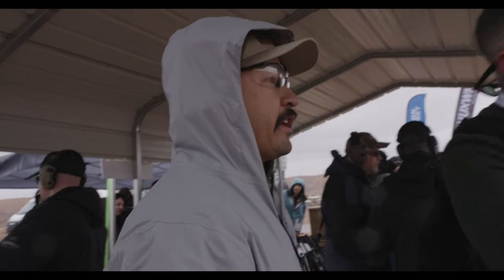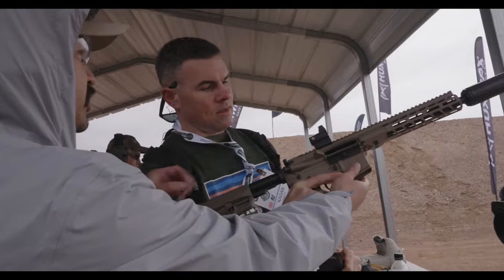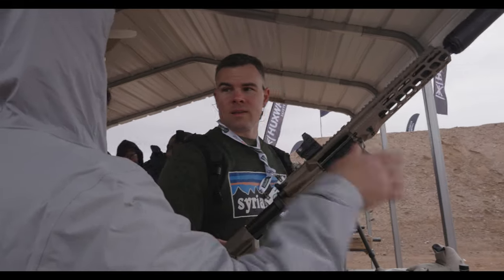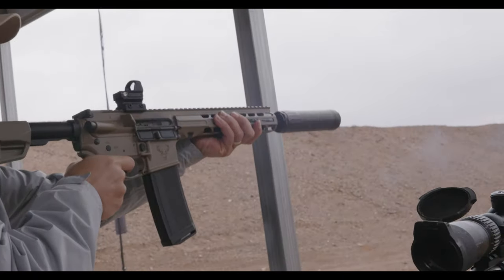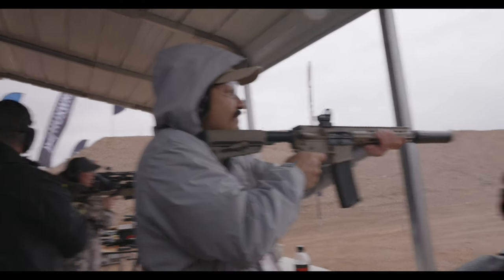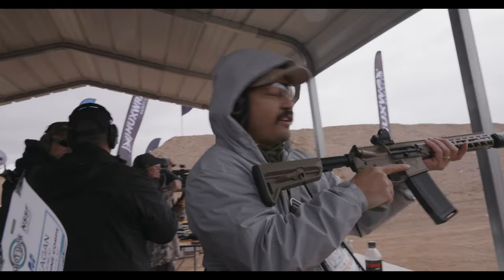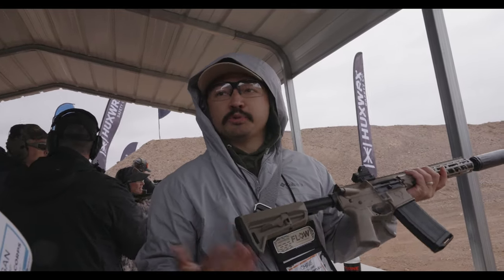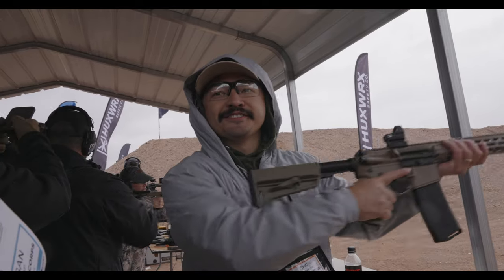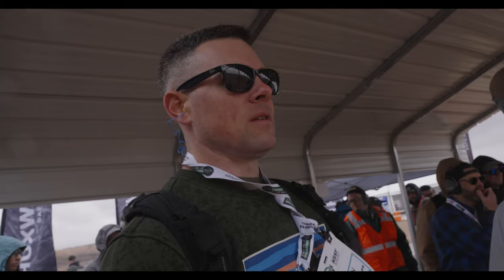So you come stand over here, watch the suppressor when I shoot it, and you can really see where all the gas is going. Yeah, it all goes straight out the front, so nothing is coming back into your face. It's all going straight out. Helps with recoil, but it keeps all the bad gas out of your face. Dude, that is sick.